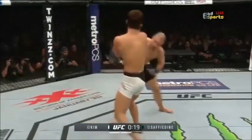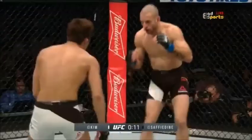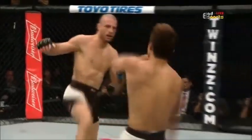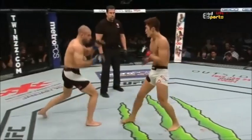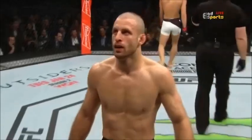Final 20 seconds of the round. Although Saffiedine has landed good shots, Mike, he hasn't landed anything that scared Kim or really got his respect. He's landing good shots, but nothing that really hurts him. He's being what we described before, a very technical, cautious fighter.